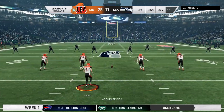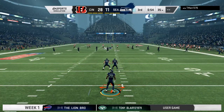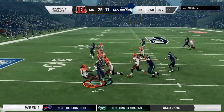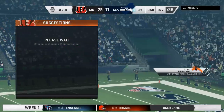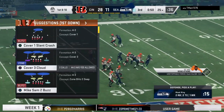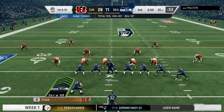Now Bullock will send this one away after the touchdown. This one fielded at the 5. And not a bad return here. He gets it out to the 25-yard line. The offense now at the line, ready for their next drive.